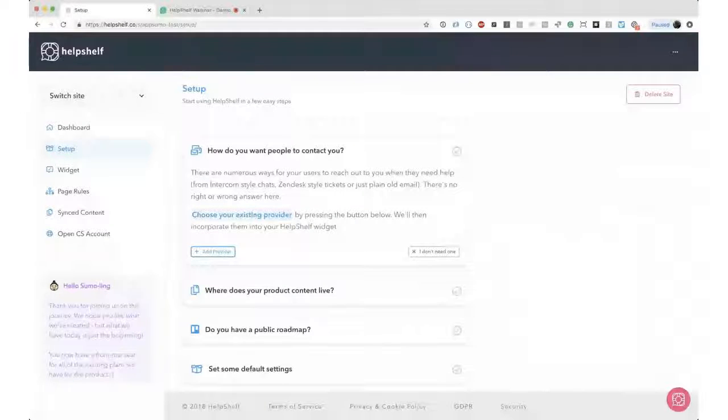Now, we've broken it down into a few key steps, hopefully very, very simple, in this setup page here. And by the way, when you sign up, you'll be taken straight in here. So if you can't find it, it will take you straight in here automatically. And it's asking you a few basic questions about the way that you want this Help Shelf widget to work on the site. So the first question is, how do you want people to contact you?